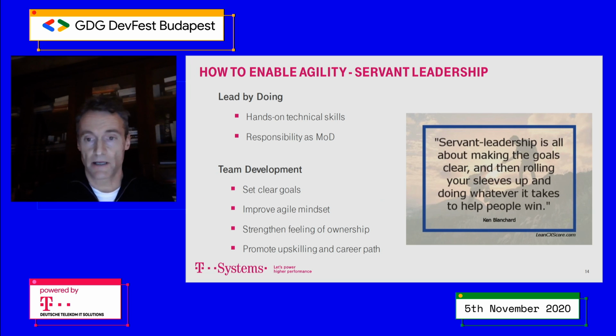What about the leadership? How can leaders really serve this agile transformation and agile operation? Of course, since we have created self-driven teams, we really have to enable and facilitate these teams and also lead by doing. So we also expect from our managers to have hands-on technical skills. We are also participating in the day-to-day operation by providing manager on duty service. So in case of major incidents or out of office events, we are there on duty and support the platform.